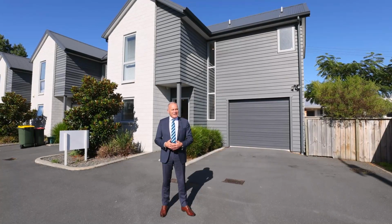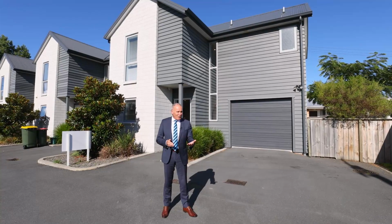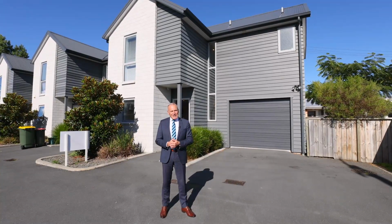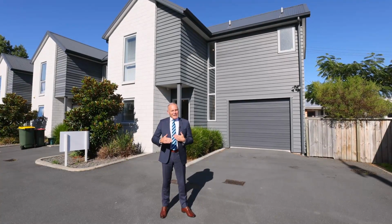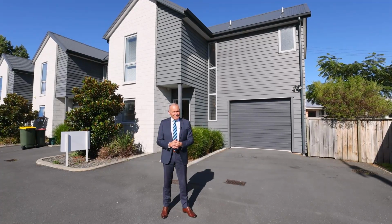The property itself, it's modern, it's stylish, there's three double bedrooms, the master with the ensuite and the walk-in wardrobe, plus the separate bathroom. Downstairs, you've got a modern, up-to-date kitchen, open plan living, which leads out to the rear to a private, secure courtyard.